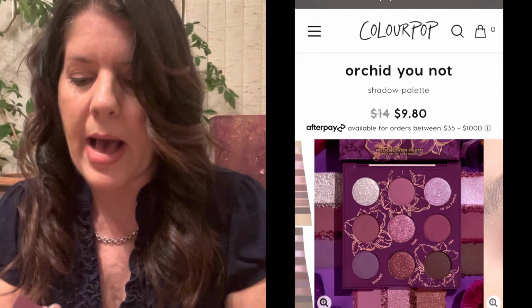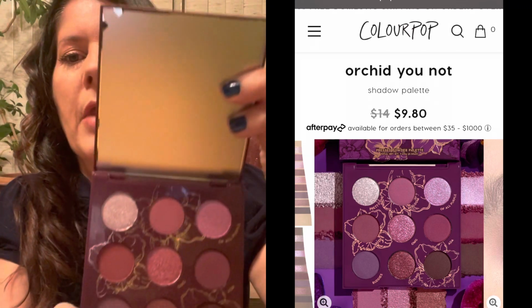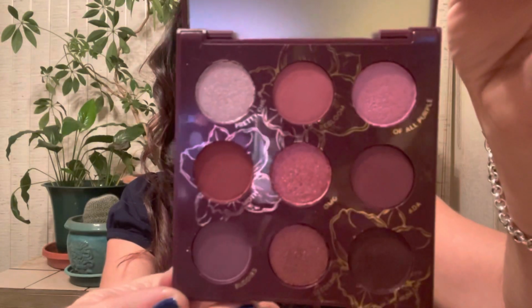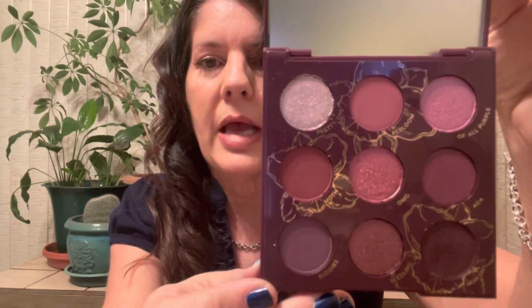So next, the favorite in 2021, and for me, that was the ColourPop Orchid You Not palette. Now, this is only a $14 palette. It's still available at ColourPop's website. Comes with a mirror. It's in the plastic packaging. And I love this. This is an amazing pink and berry tone palette. The pigment is there. You want to be very careful. Just use a light hand to start out with and build it up. But this is an amazing berry tone palette.